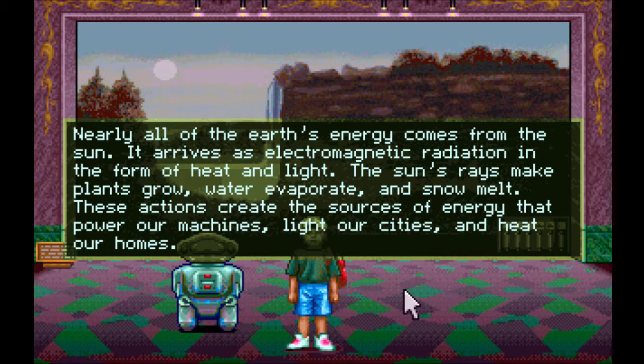Nearly all of Earth's energy comes from the sun. It arrives as electromagnetic radiation in the form of heat and light. The sun's rays make plants grow, water evaporate, and snow melt. These actions create the sources of energy that power our machines, light our cities, and heat our homes.